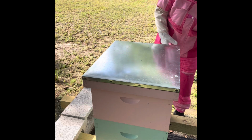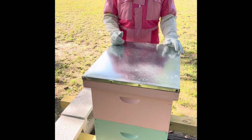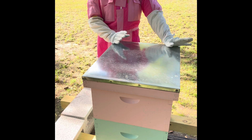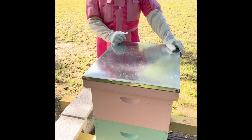Yesterday I got into my other hive and was checking, hoping to have some honey to pull. But the honey super that I put on it, they have not done much with that yet. So I'm not sure if we're in between flows or if our flow is over. Not positive about that. If there's anyone else in South Mississippi watching, please put in the comments what you think.